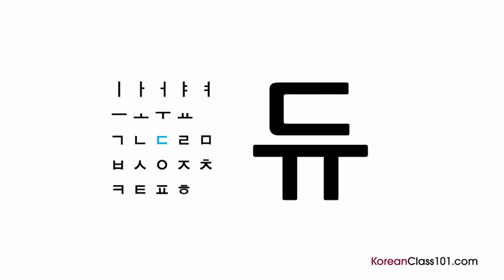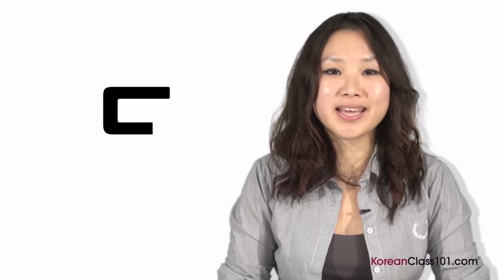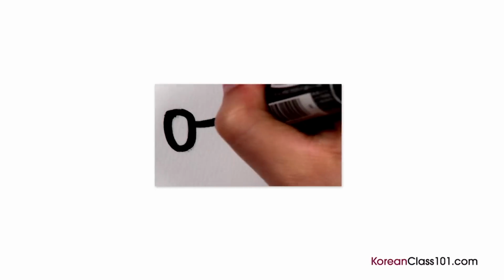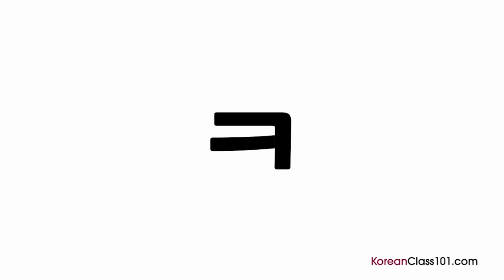뒤, 뒤. When you look at the shape, think about the first line as the dirt and the second line as the path of somebody digging. 디귿. Here's another important question word in Korean. 어디, where? Remember that in our last lesson, we added one more stroke to 기역 in order to make the aspirated version 키읔. We will do the same thing with 디귿. Adding one more stroke to make the aspirated version, 티읕.